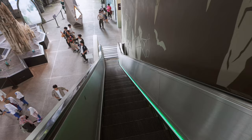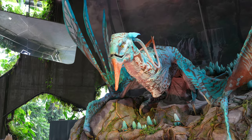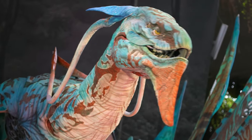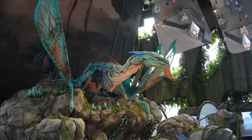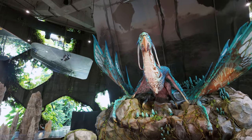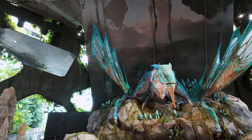Then it's down the escalators to pick up on that animated banshee that we saw previously, and crikey, is this lifelike. It blinks, it flaps, it screeches, it squeals, it looks around. You will be forgiven for thinking that it was real.